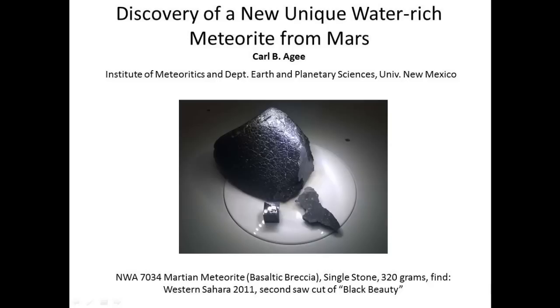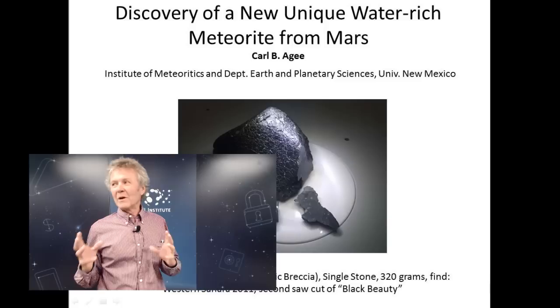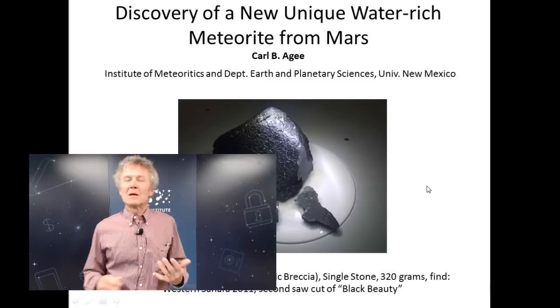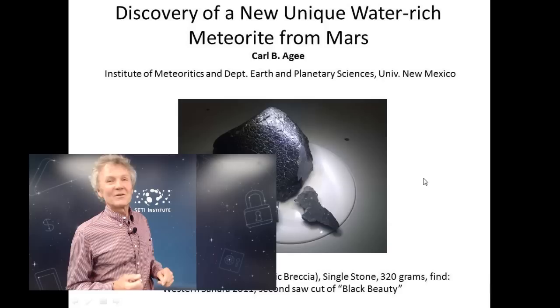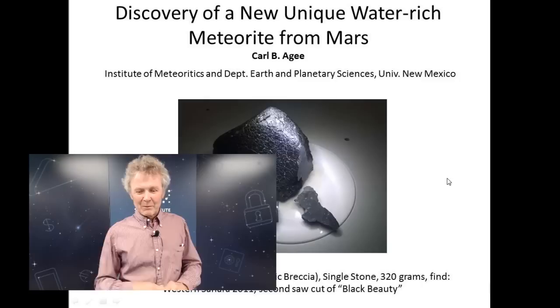And what you're seeing there is the second saw cut that I took off of this meteorite, because it actually sat on a shelf in my office for about a month because I didn't know what to do with it. It was a meteorite, at least I thought it was a meteorite at the time, that I had never seen one like before. So I knew that I needed to take some time to figure out what this specimen was all about. Finally I got the courage to slice into it, and lo and behold, the interior was absolutely amazing. So that's the talk that I'm going to be presenting this evening.